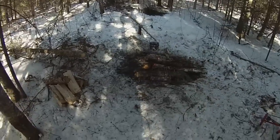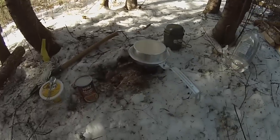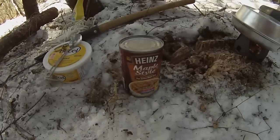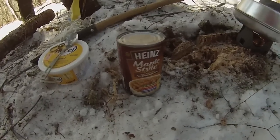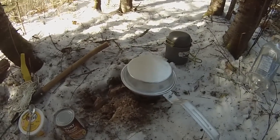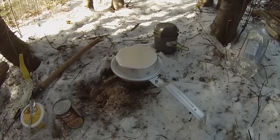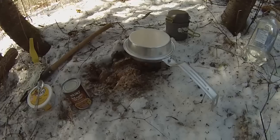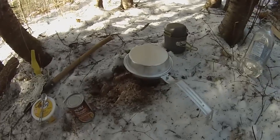All right, guys, it's 1 o'clock, and I'm just gonna make some lunch here. I'm making some bangers and mash, maple style pork and beans with pure Quebec maple syrup. Some wieners here. I'm just doing them up on my stove. Gonna fry them up a little bit here on the stove. Once they're fried up, I'll open a can and mix them together, bring them to a boil, and that will be lunch.